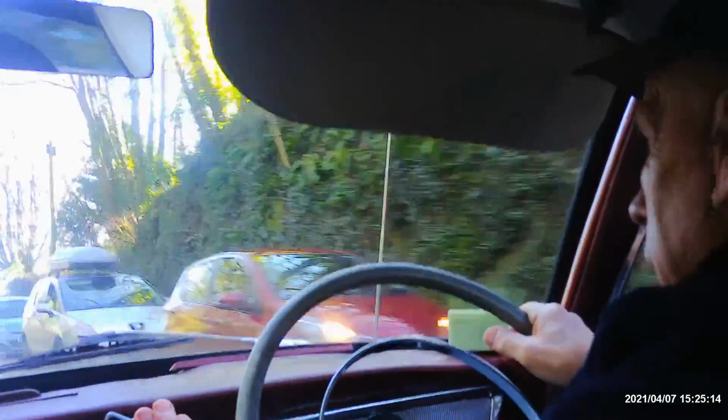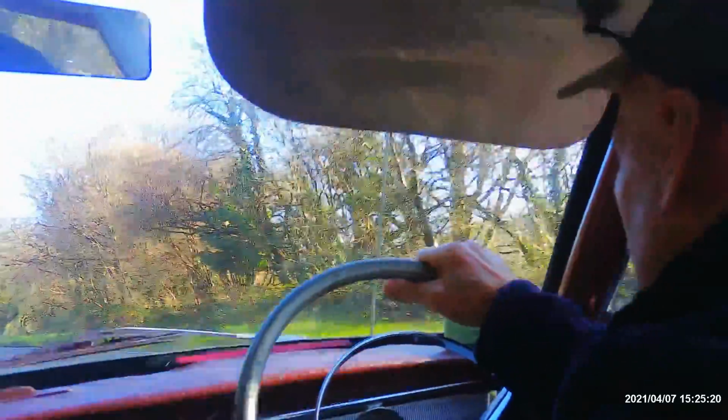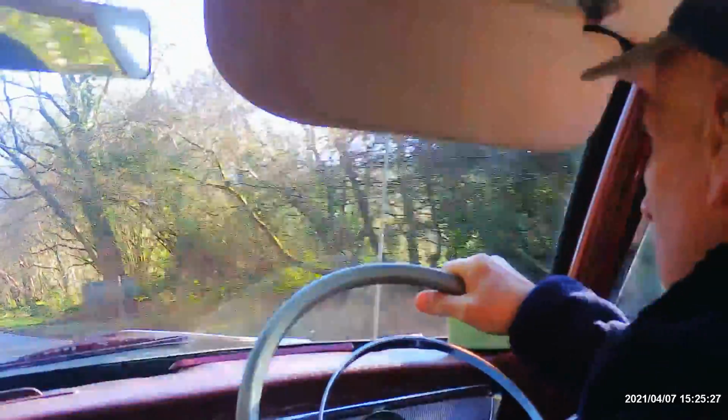This is a hell of a hill, so I've been up it before in this car, so let's see how she takes it. Keeps the traffic a bit slower behind you anyway.